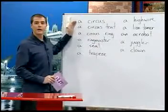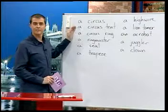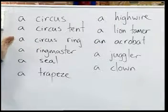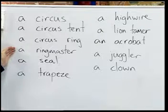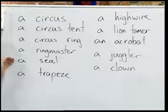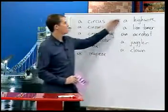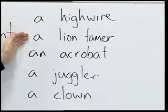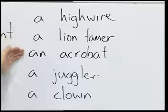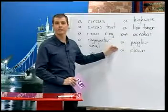We have a circus, a circus tent, a circus ring, a ringmaster, a seal, and a trapeze, a high wire, a lion tamer, an acrobat, and a juggler, and a clown.